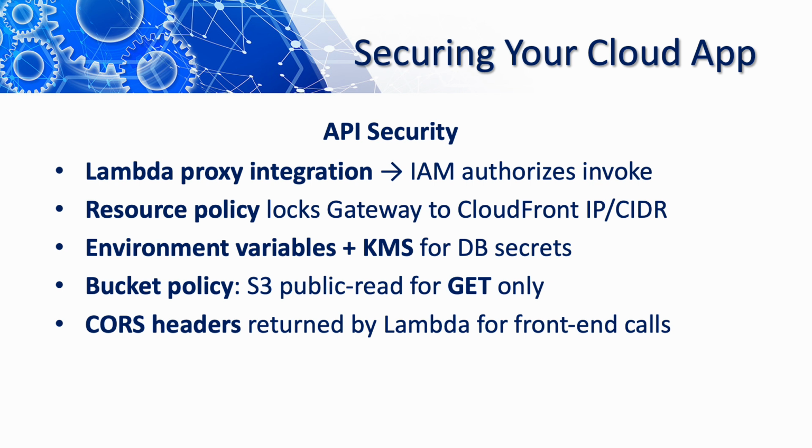Database credentials are stored in Lambda environment variables encrypted by KMS. The S3 web bucket is public read but denies put and delete, and each Lambda response injects the correct CORS headers so browsers can call the API safely.